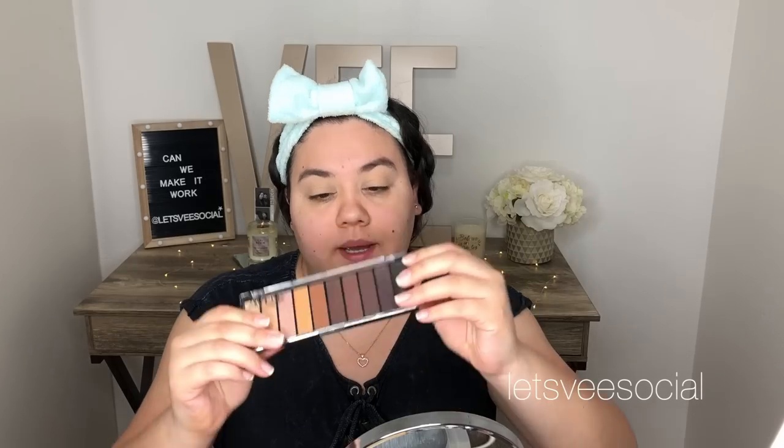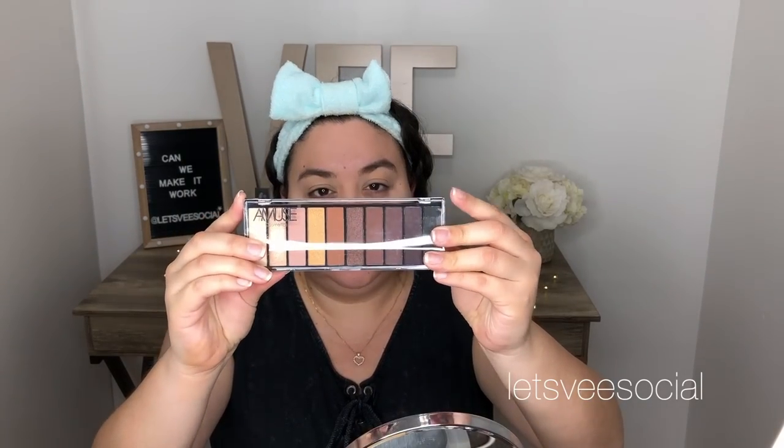Okay, I set that in. And I already took off the seal on this one and I'm actually gonna swatch them just to see how they perform before I apply them to my eyes. I don't know if I showed you that yet, but it is the Amuse Cosmetics eyeshadow, and I already swatched the first one and it was not promising.